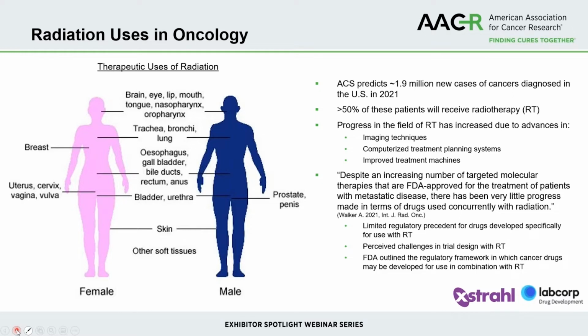So oncology is one of those fields that radiation has been a mainstay for a number of years. The American Cancer Society predicts 1.9 million new cases of cancer diagnosed this year. More than 50% of those will receive radiation therapy as part of their treatment plan. There's been a lot of advances in the field of radiotherapy over the years, mostly due to improved imaging techniques and also improved treatment and delivery plans.